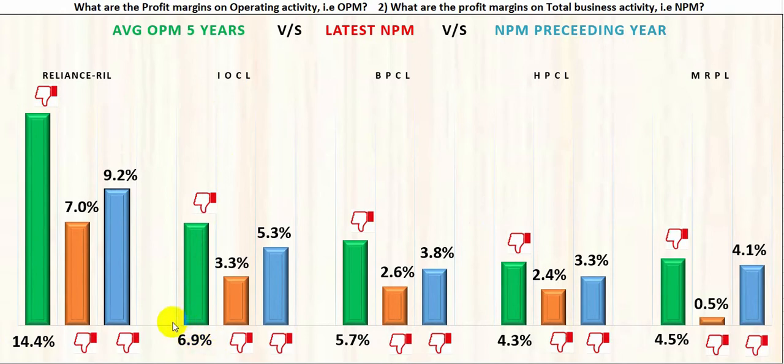Whenever the company's OPM falls below 15%, that automatically means that the NPM would also be affected, because the company still has to pay interest cost, deduct depreciation expenses, and pay off taxes. If any extraordinary gains or losses are there, that will be added into the calculation. So when we have a 15% OPM, that would automatically trickle down and reduce to approximately 10% for the net profit margin, if everything is in proper order.